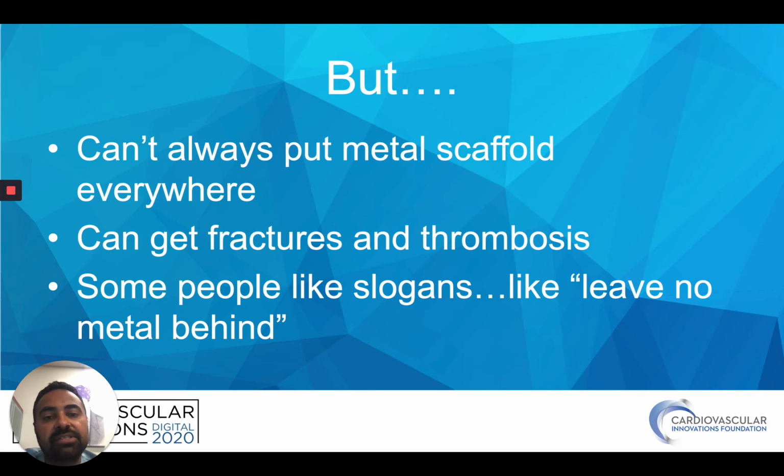Problem with just having that alone is that you can't always put the scaffold everywhere. They can get fractures and thrombosis depending on where they are and the blood flow, the outflow and all that. And there's some people who like slogans saying no metal behind, et cetera, et cetera. So there's a lot of issues where you can't just rely on that, and we know there's some issues currently with the controversies and how do you navigate that.